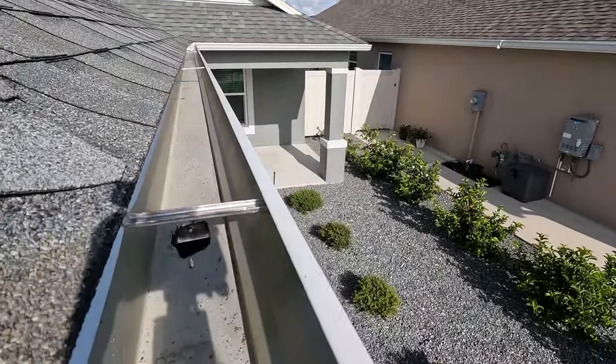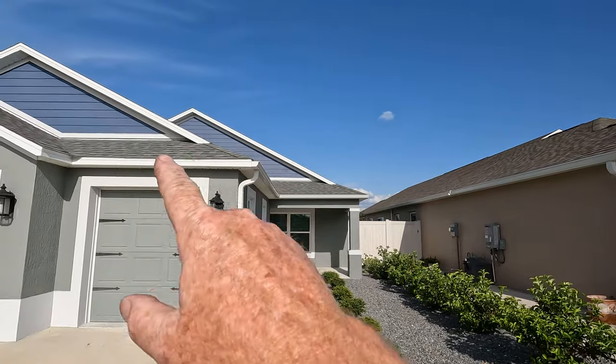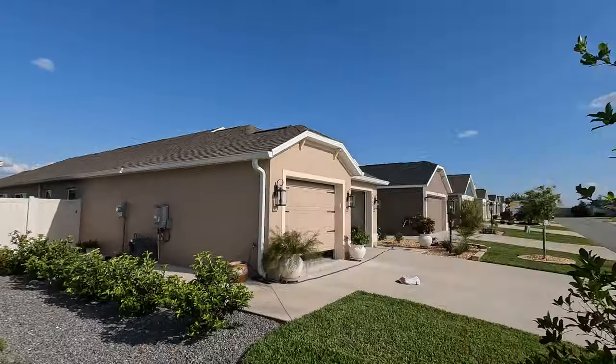Also, especially since we're going into hurricane season, I'll come back and take a look up on the roof, look along the lines and make sure you don't have any shingles missing. That's kind of important because right now it's June and we are moving into the rainy season.